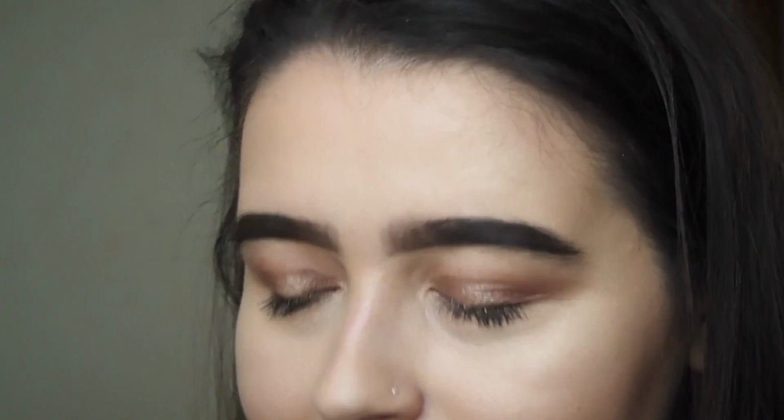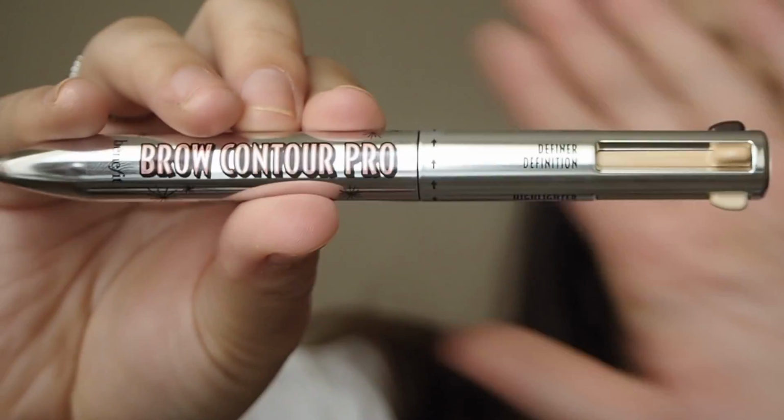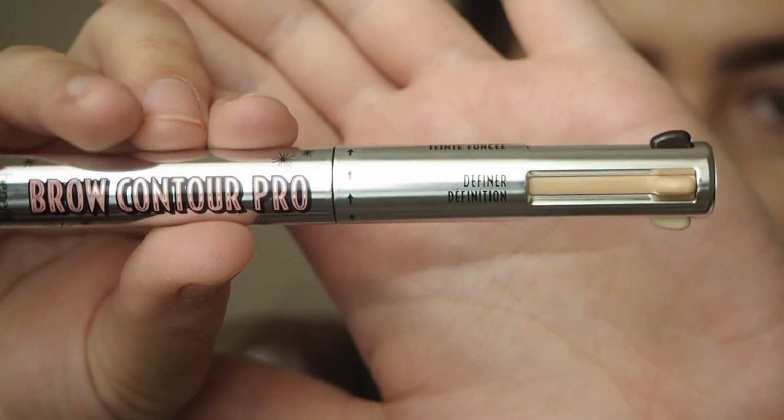So here are my brows currently. They're a little bit darker than I'd usually go for, but I actually quite like it because I've got my eye makeup going on. It's a bit more of a defined look. I'm quite enjoying what's going on here. So I'm going to now move on to the next step, which is the definer. So the brow definer is this sort of skin tone colour, and I'm just going to outline my brow to define them, I guess.